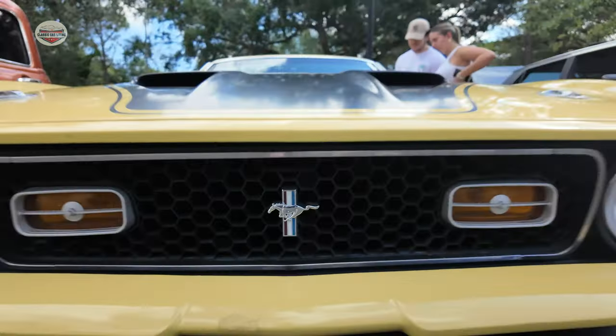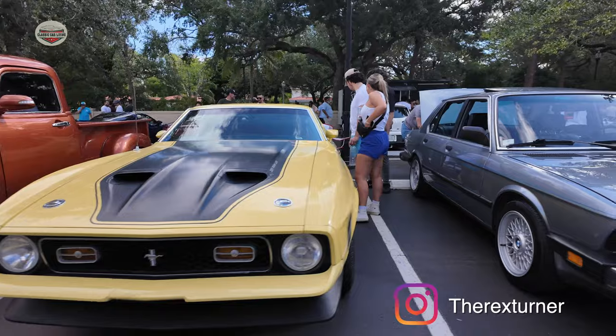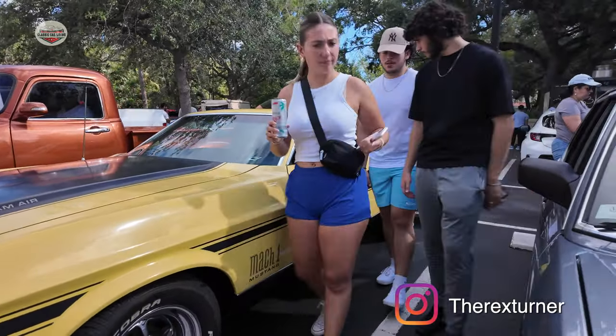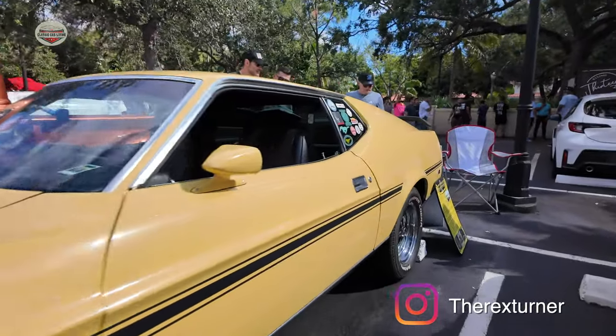And we got Rex's Mach 1, which we've seen many times in the past. He's got a great story. He's got a 351. Gotta wait for these folks to get out of my way. All right, let's take a look now.